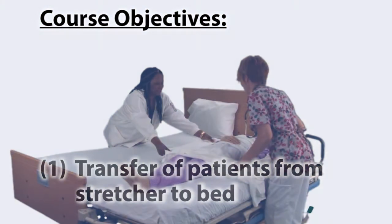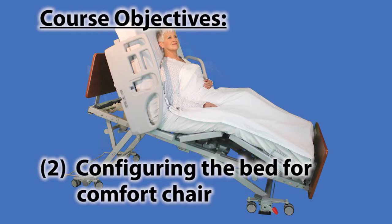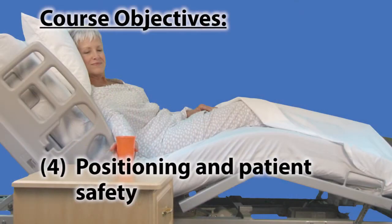These are our objectives in this course: to discuss and demonstrate the correct positioning of the bed for transfer of patients from stretcher to bed, to demonstrate configuring the bed for comfort chair, discuss and demonstrate the correct positioning of the bed for patient ingress and egress chair and wheelchair. List and demonstrate bed features for activities of daily living, or ADLs, positioning, and patient safety.